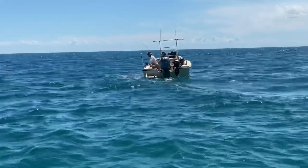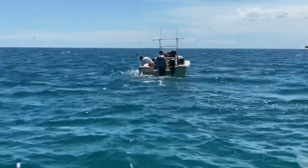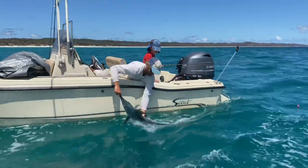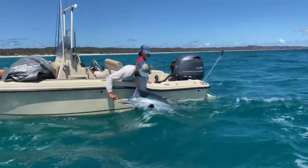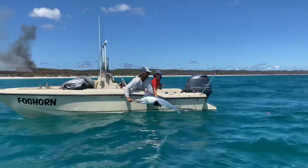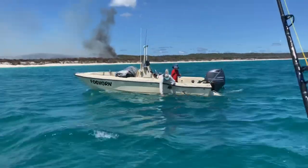So while I was dealing with this fish, I noticed this guy had got one as well. I went over and it turned out to be his boy's first little marlin. Give it a pat, young fella. So I said I'd get some good shots for them. Well done.